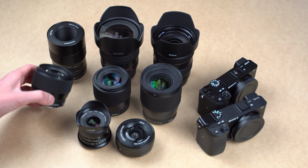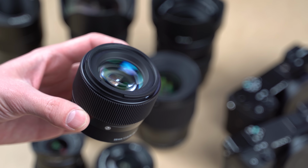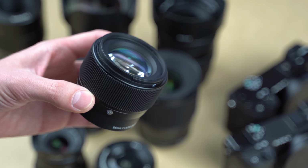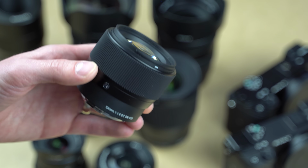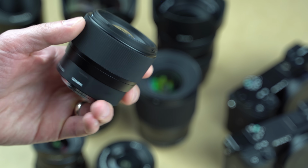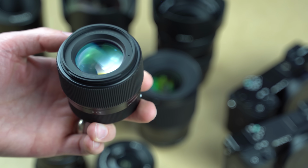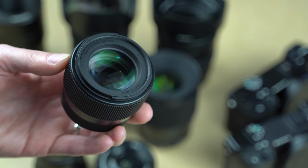The last lens out of the trio, and perhaps one of my favorite lenses to use, just because I like shooting portraits of my wife particularly, is the Sigma 56 f1.4. Now this is the newest from the Sigma trio, released in 2018. It's also the smallest out of the 3 lenses.